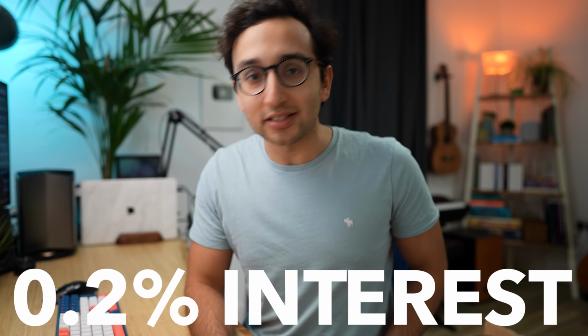Even if you put your money in a savings account, these days a savings account will give you like 0.2% interest, which means your money goes up by 0.2% every year. But because inflation is up by 2%, you're still losing money over time. And again, this is not good.